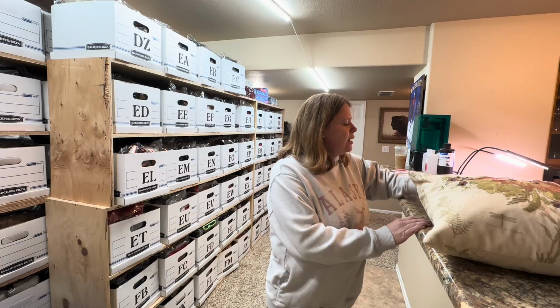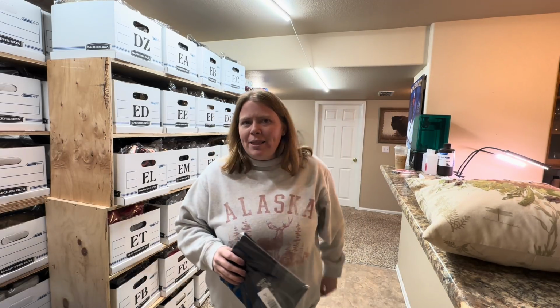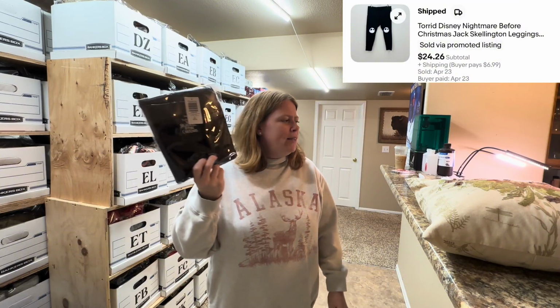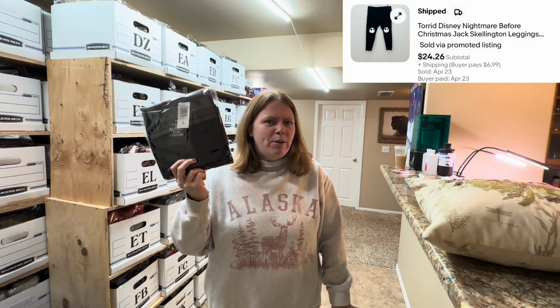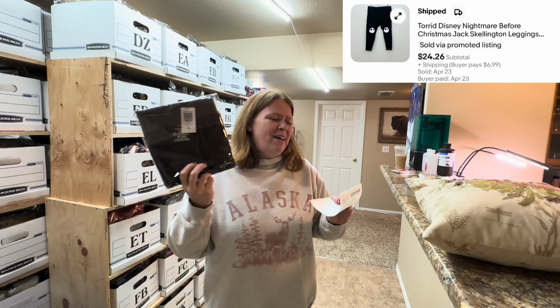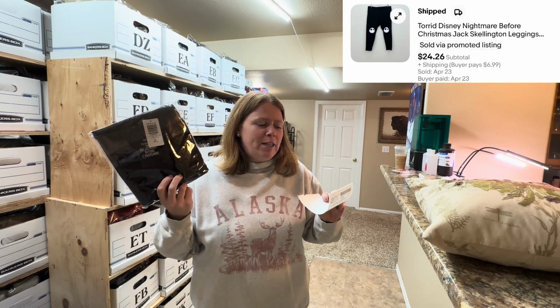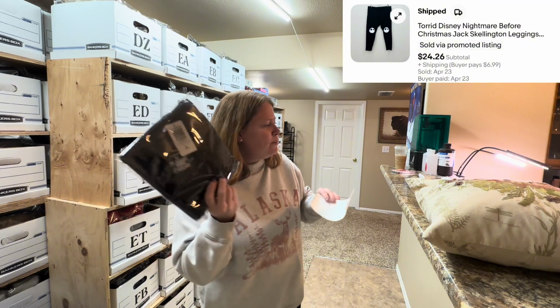All right, first thing, there's only one item in that room, so I just pulled it out. It was these Torrid Nightmare Before Christmas leggings. They are new with tag. These I believe I got from Whatnot, so probably around $5 or so cost of goods. They did take a while to sell, honestly, probably over 6 months, but they finally sold for $24, $26 plus ship, so not too bad.